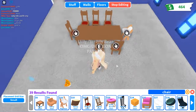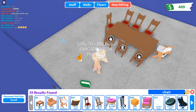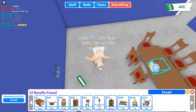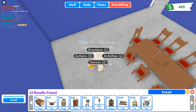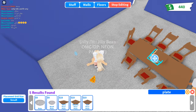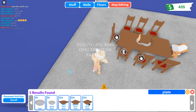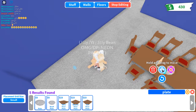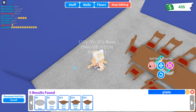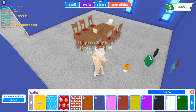Okay. We could do donut chairs. This just fits my house better. Look at that nice family dinner. Now let's get some on fire bread. If you don't know how to make on fire bread, I'm gonna scream because it's the easiest thing in the world. Bread invasion. Bread invasion.